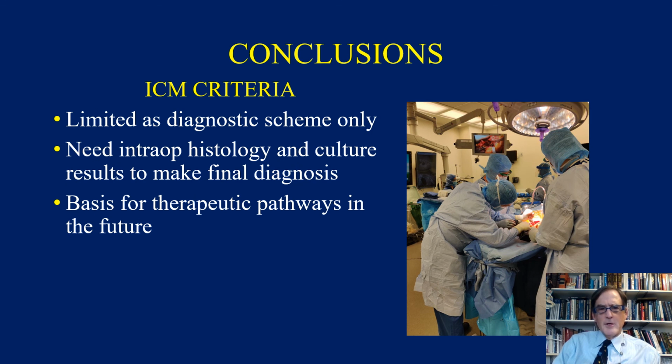Also, the ICM criteria right now are diagnostic only, and you need intraoperative histology and cultures to make the final diagnosis. And these need to be connected with therapeutic pathways in the future so that we can make sure that they have clinical utility.